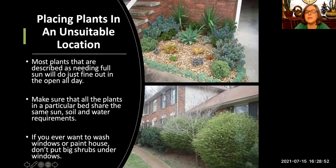This person has planted all succulents in this bed, which means most of the time, most succulents require the same environment, the same amount of light, basically the same amount of sun, and the same amount of water. So they can take care of that without having considerations for each of those plants needing different things.